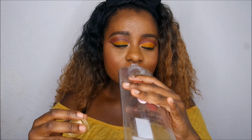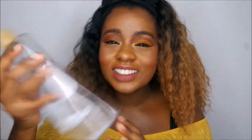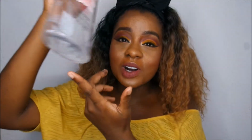And the smell is still in there. When the product is almost finished, I throw water in there and shake it up so we can get some more. A little bit still stays in there, but you cannot actually squeeze it out because it's a small amount. So I want more, so I just add some water. That's why there's water in there. You throw water in there, shake it up, get some more, and can shower with it.